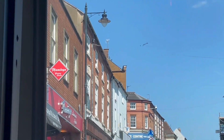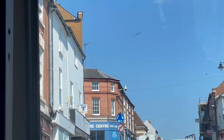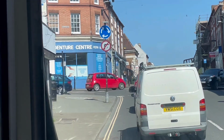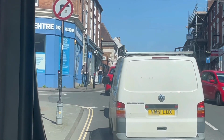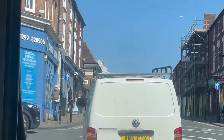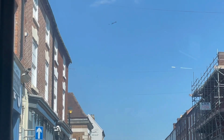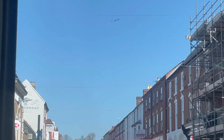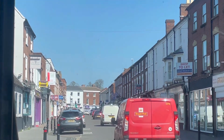So here we are, now arriving into Stourport. So this is Stourport-on-Severn, and we will then be continuing on our journey towards Kiddy, and that will complete our journey on the 3. If there's no videos next week, don't worry, I'll make sure that we will get videos in days and weeks and months to come.